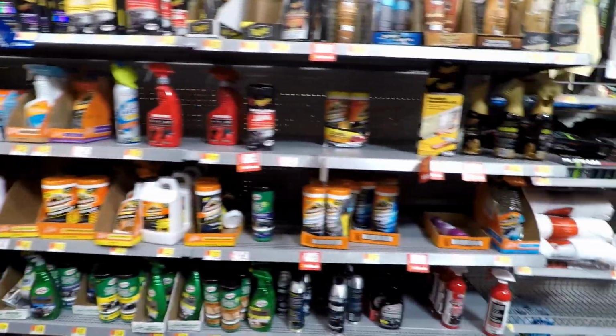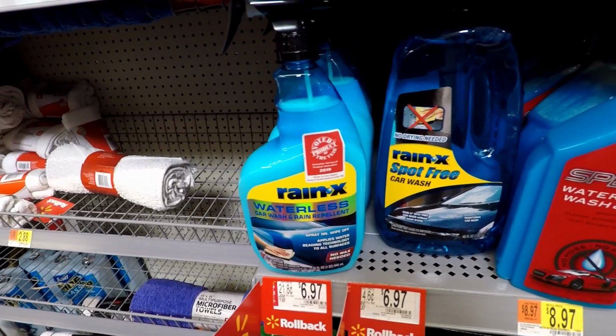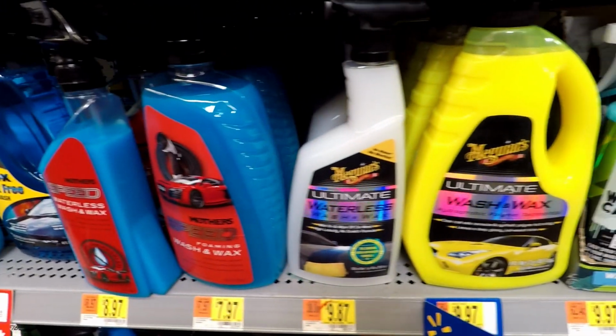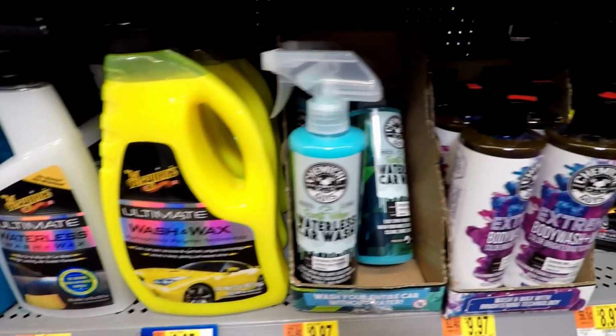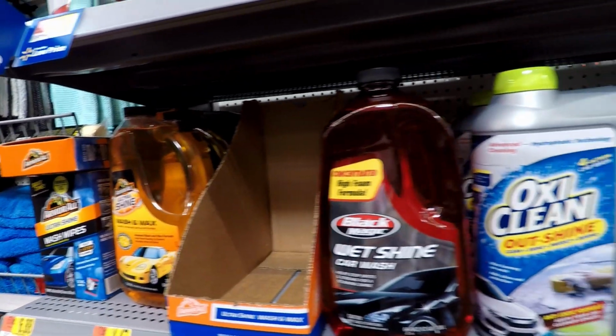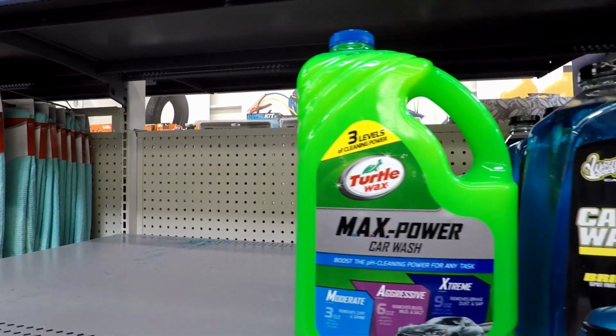Today's detailing industry has become a multi-million-dollar venture. You can stroll down any parts store or any Walmart and it's just an aisle of endless selections. Some of them really good, some of them really bad. And to be honest, I have quite a few of them myself. So there's a lot to choose from. You walk in these aisles, you don't know what to buy.